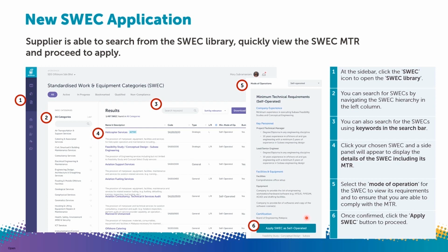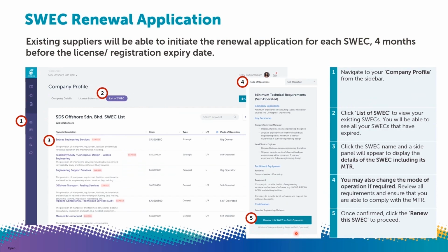SWAG as self-operated. Okay, so similar to how we do things in ROS right now, one SWAG can have multiple modes of operation. So if let's say you want to apply a different mode of operation, let's say as agent, there will be a drop down up top here. So you just change the self-operated to agent or manufacturer or fabricator, whichever mode of operation suits you. Then just change that and proceed to apply. So once confirmed, click the apply SWAG button to proceed.